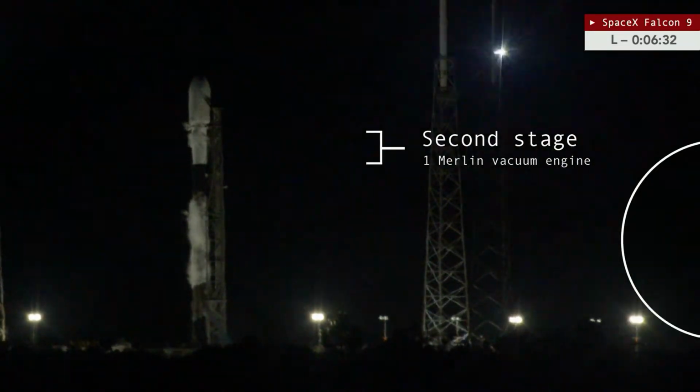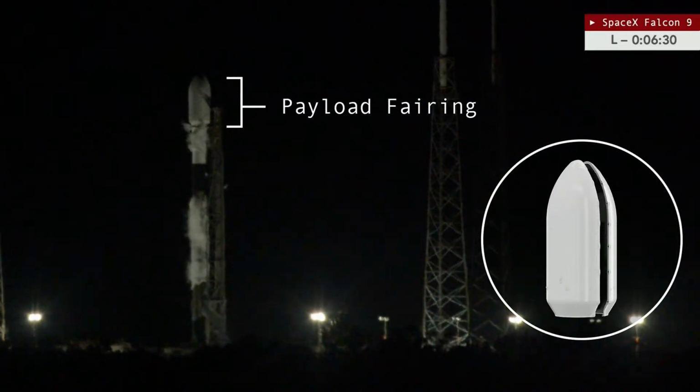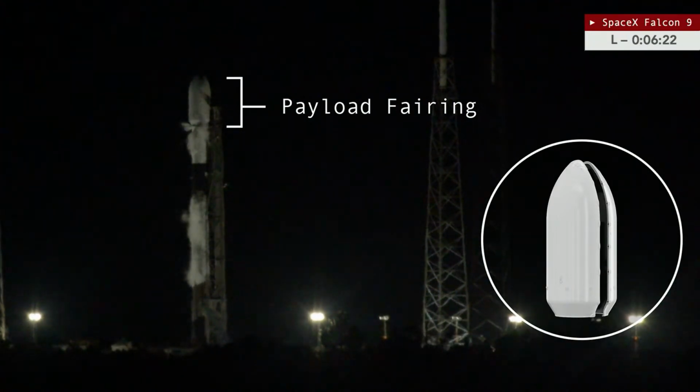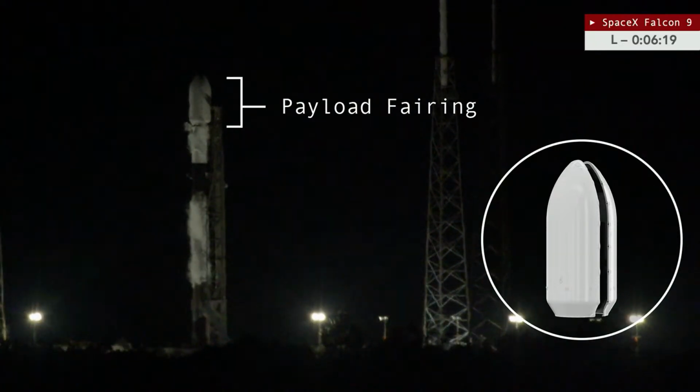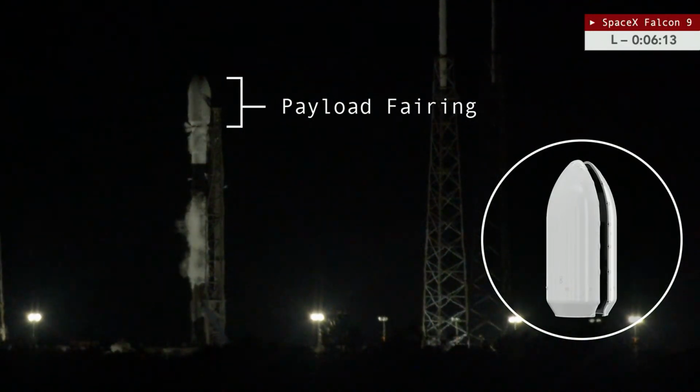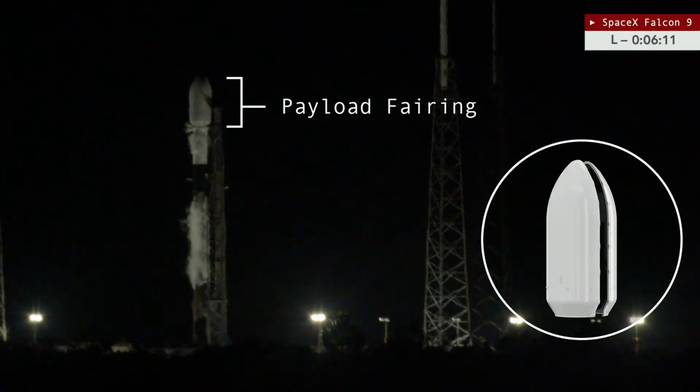And then at the very top of the rocket is the payload fairing, about 5.2 meters, roughly 17 feet in diameter, about 43 feet or 17 meters in height. And inside that payload envelope, that shell, is the Intelsat 40E spacecraft awaiting launch in less than 7 minutes. Those two fairing halves will actually parachute back to Earth and be recovered by a SpaceX vessel downrange in the Atlantic Ocean.